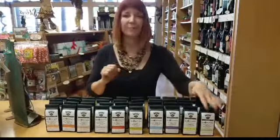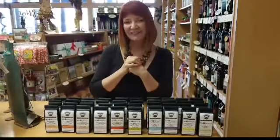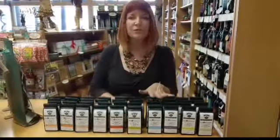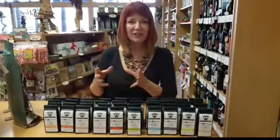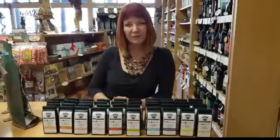We have Praying Monk, which is the beautiful landmass on top of Camelback Mountain that at a certain angle kind of looks like a praying monk, or just some historic places that if you've ever been to the Valley of the Sun or Arizona in general, you would know. We have Tombstone Rose, which the first ingredient is rose petals, and it's a fruit tisane, so it's going to be just naturally caffeine free, but full of wonderful floral flavors.